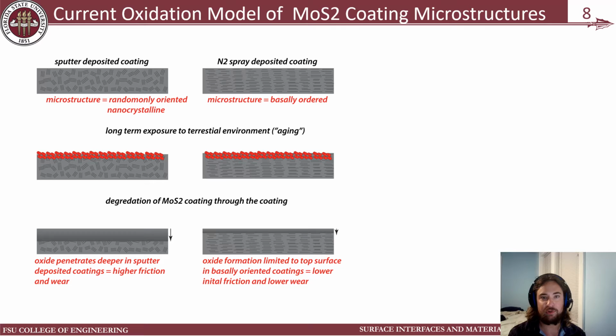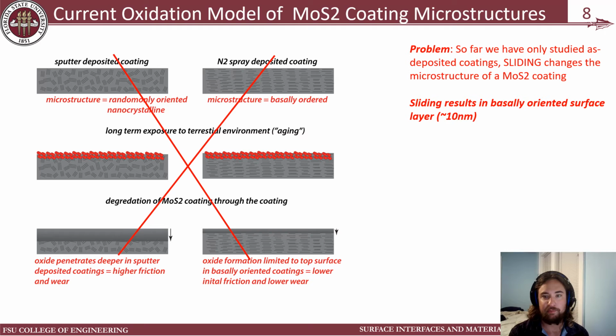The problem with this model is that it doesn't account for any sort of sliding or shear, and it's only for as deposited coatings. But from the literature, we know that sliding, especially on a PVD amorphous or nanocrystalline coating, can cause shear-induced reorientation of the near surface, where you get a basally oriented surface layer due to sliding.